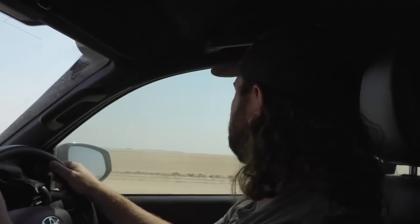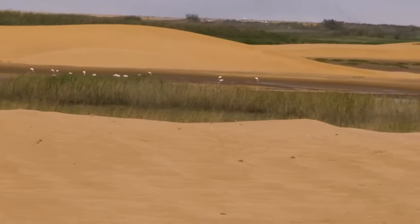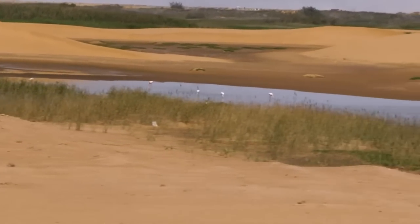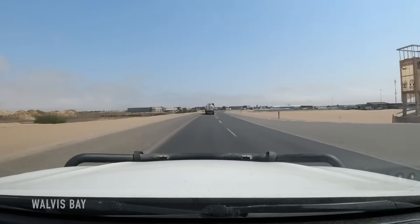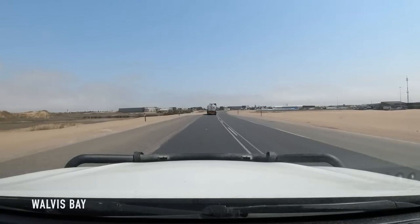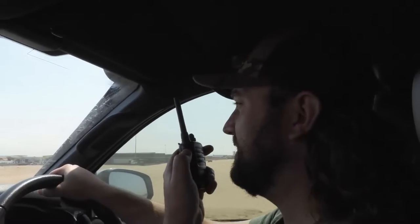Eventually the long slog comes to an end though, as we suddenly see a colour we haven't seen in a while. Green. Oh, and pink too. Those are flamingos. Ladies and gentlemen, the metropolis of Walvis Bay.